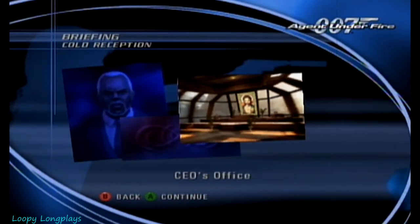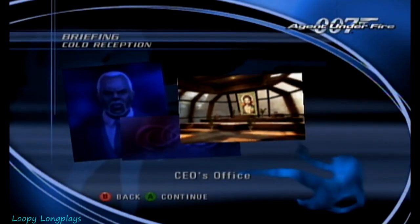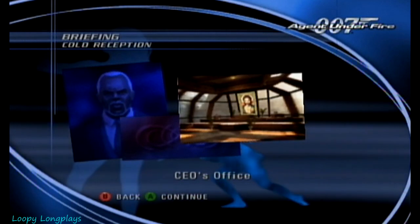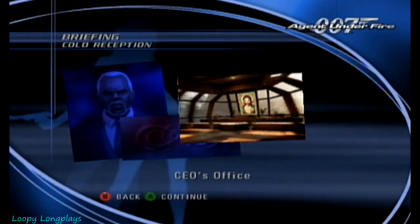Bond, your mission is to infiltrate Malprave Industries and collect any incriminating information. You'll be posing as Mr. Somerset, a journalist who has arranged an interview with the company's reclusive owner and CEO. Once inside, look for evidence that will give us an indication of Malprave's plans.